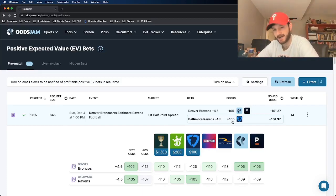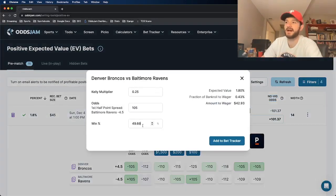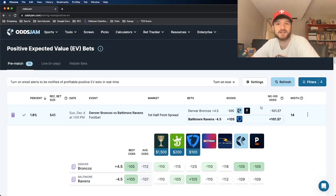First half spread minus 4.5. This is at plus 105 on FanDuel. So the no vig line that OddsJam calculates prices this to be at about plus 101. So just above even money. So basically just about a 49% chance of hitting, which is what the OddsJam perfect line calculates this to be, 49.66%. So these no vig odds, it's important to understand where they come from, right?